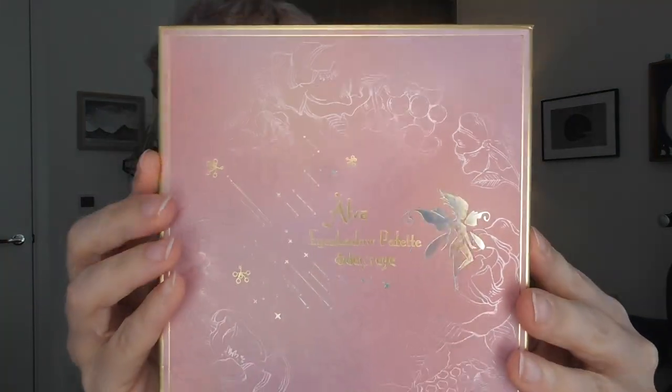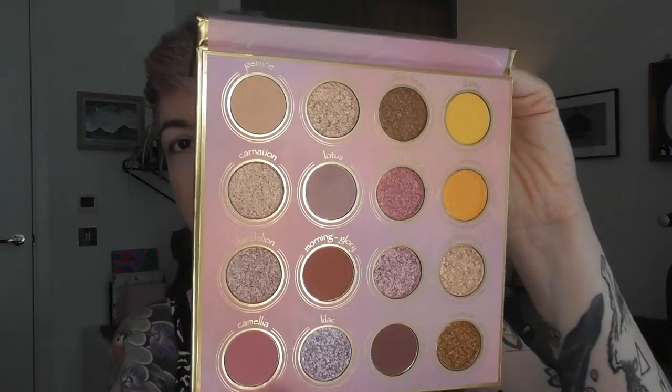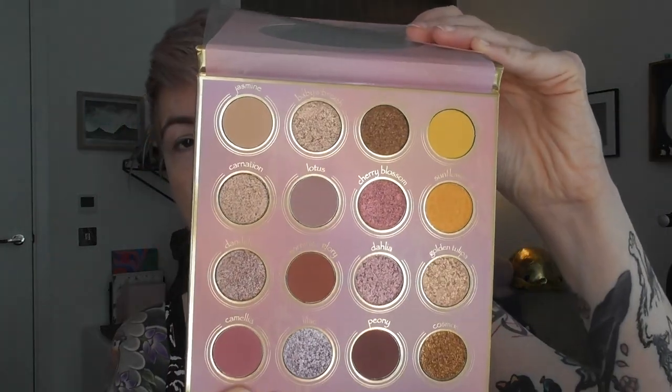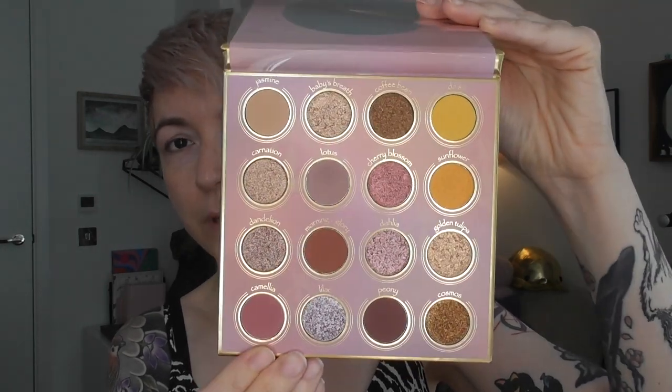How is there cat hair in it literally already? It arrived yesterday. So it's really pretty, kind of like fairy tale kind of packaging on here. And then has a big mirror, so let me just do that. And then this is what she looks like. It looks a bit more vivid actually on the camera than it does in real life. It's a little bit more subtle in reality.